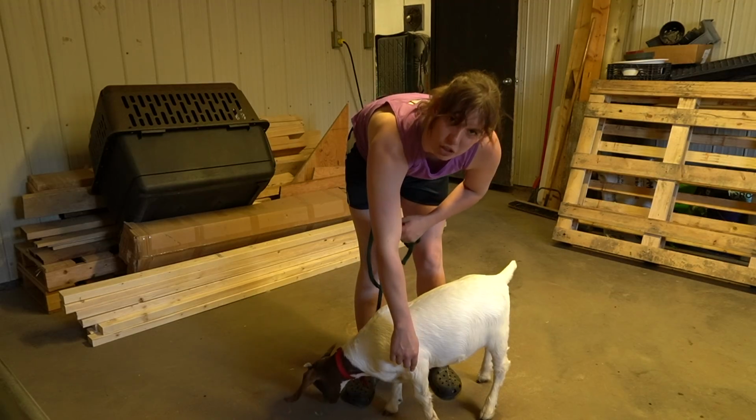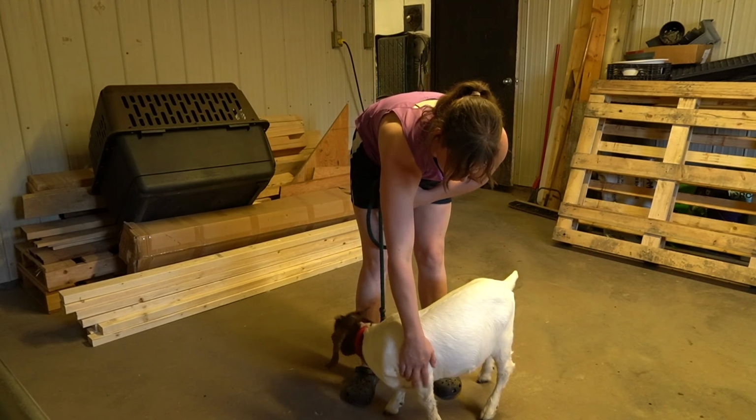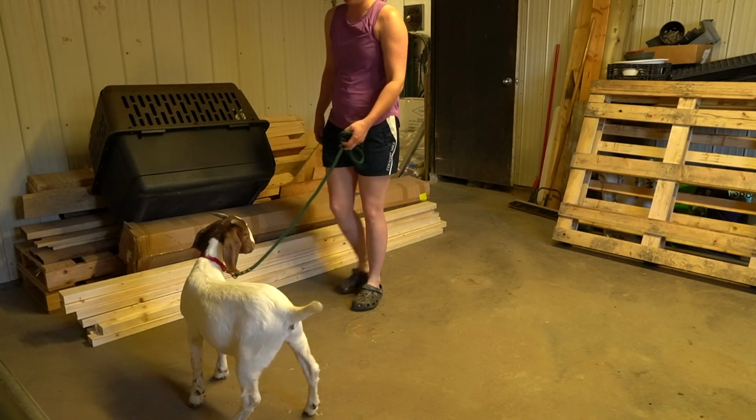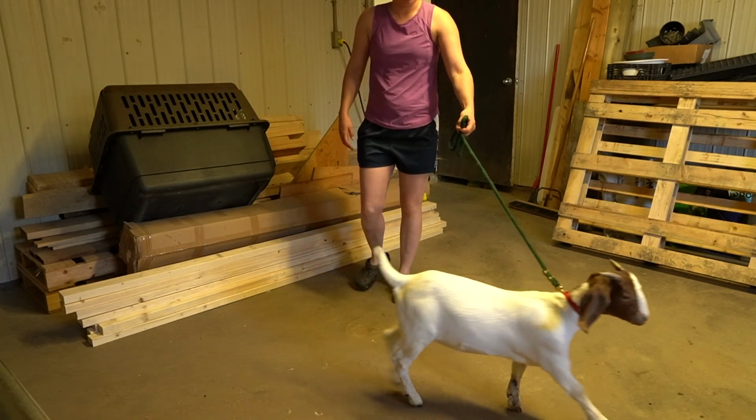So this is her injured leg. You can see that it's already doing much better and she's walking on it. So hardly a limp.